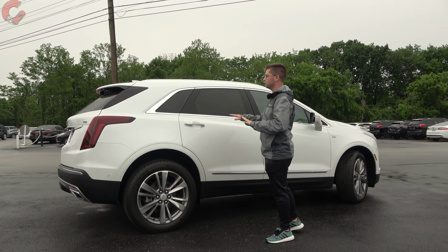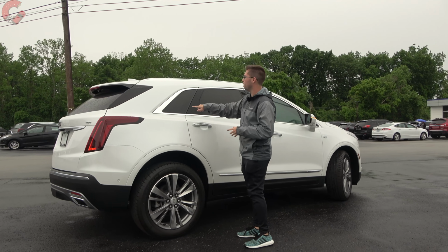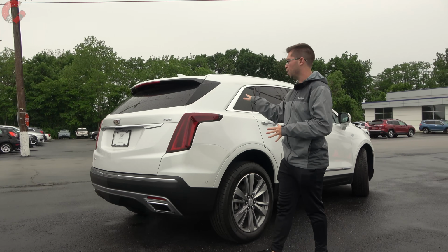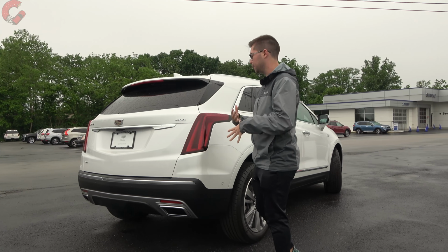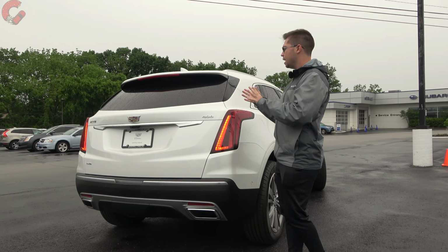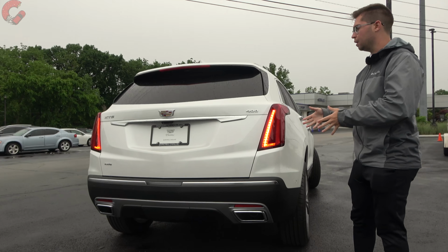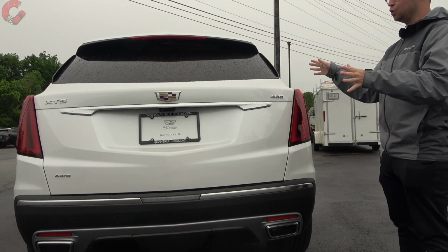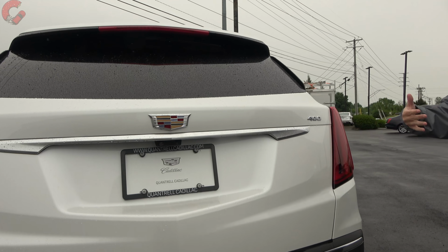And as far as some design elements, of course, nothing has changed this year. However, we do have some chrome trim. Since we do have the premium luxury model, if you go for the sport, that would black things out to make it a little sportier design. And then as far as the rear itself, once again, nothing changes this year for the rear design. This has always been a very angular and unique look, and that's going to continue.